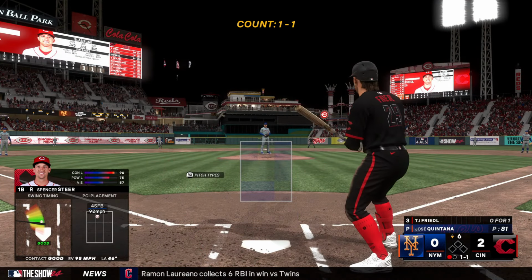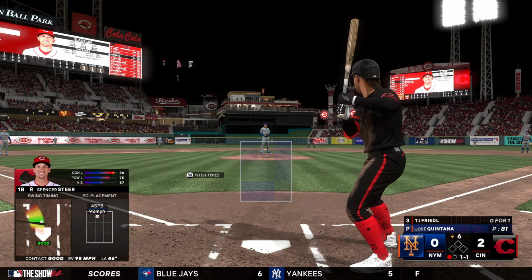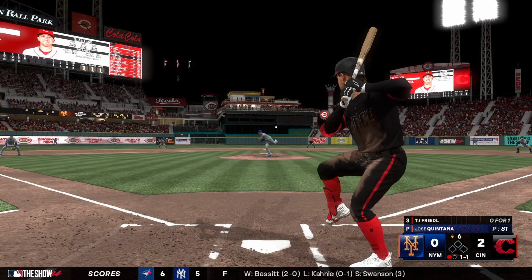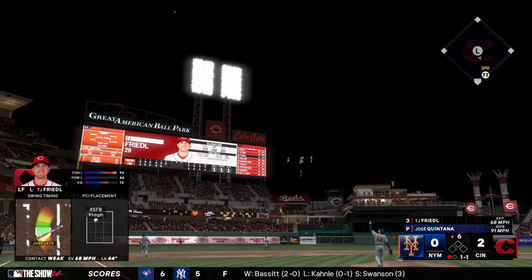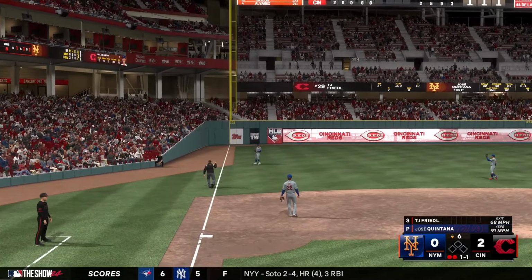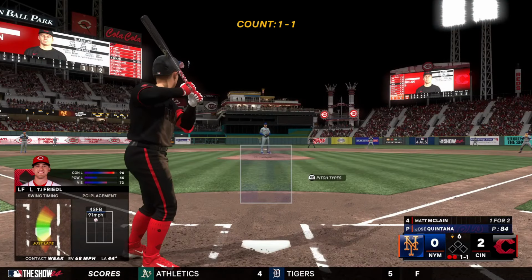TJ Friedl, the next to hit for the Reds. Left-hand batter waits. Fly ball down the line. Nimmo ranging after it. And puts the squeeze on that one. Two down. Matt McLain, the next to hit for the Reds.